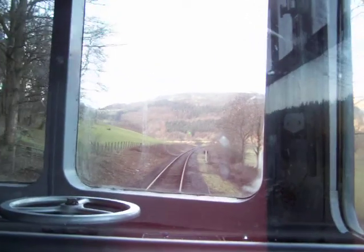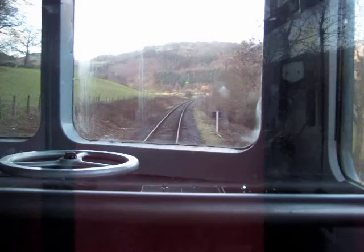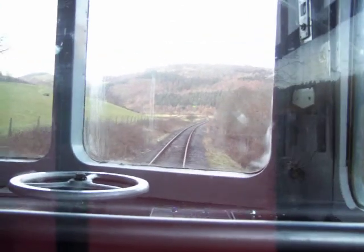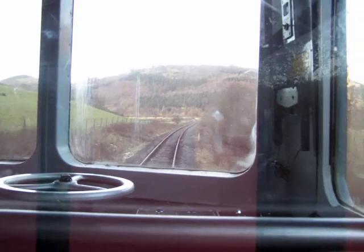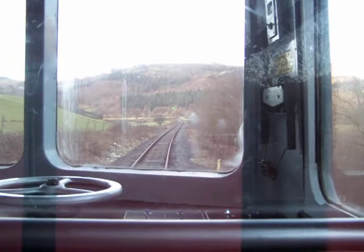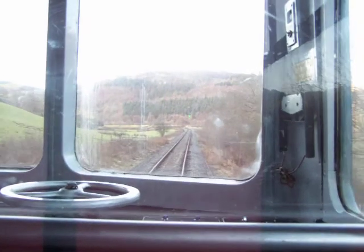There was a crossing there, you probably saw the gate, and just before we got there you heard the driver toot the whistle, the siren. If you see an SW or a W, that means whistle, and that's usually adjacent to a foot crossing or some form of obstruction.